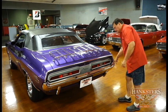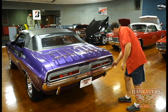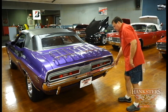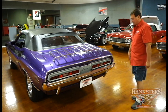A little further out on this side than that side. Again, it's going to be an adjustment. Just tuck that baby in about another 1/4 of an inch and it'll line up perfectly with that side. That's the only thing we've found so far. Let's see what's on the passenger side.